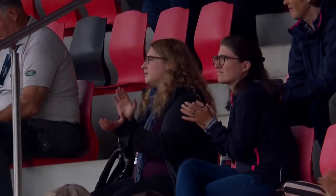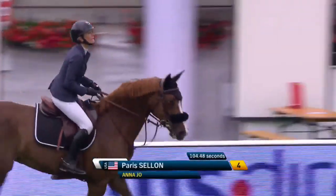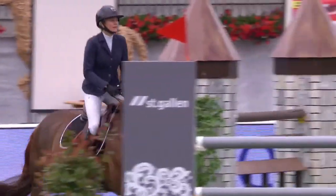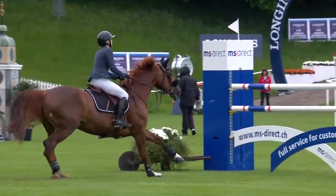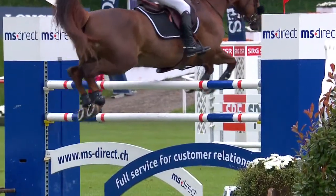104.48 as Paris Salon looks up at the clock. 104.48 for Paris Salon into fourth place with Anna Jo for the United States. 10 of the 26 competitors gone in this Land Rover Speed and Handiness class.